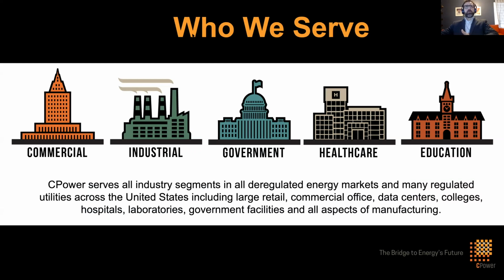And it's important to note that unlike many competitors, Cpower only does demand-side energy management, which means we never compete on supply contracts. We never compete on unrelated hardware or otherwise. So we have a lot of great partnerships with many of the service providers that I mentioned that use Cpower to add value to their end customers.